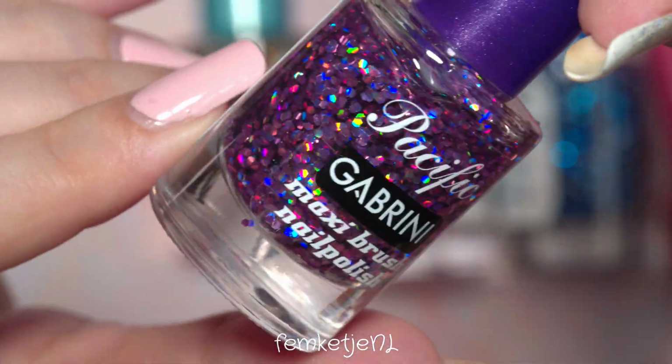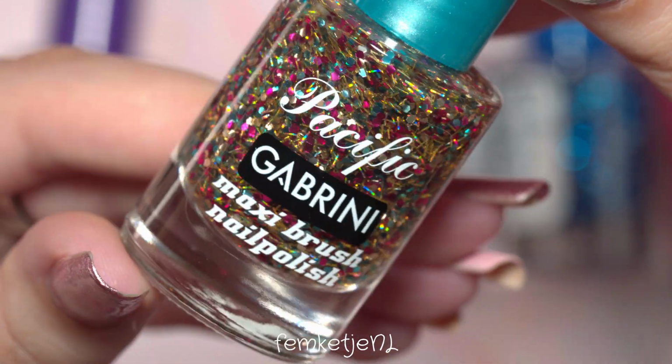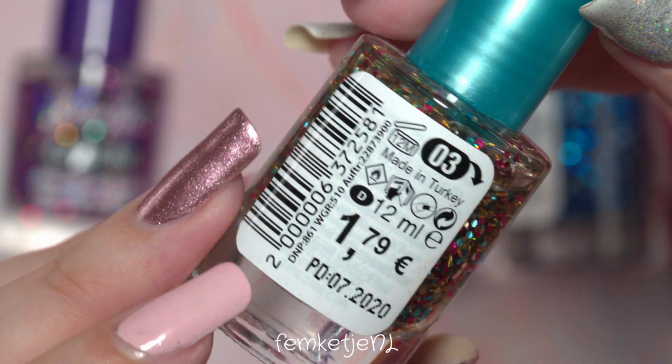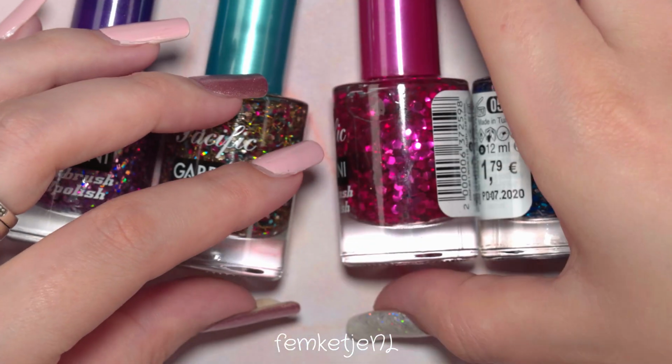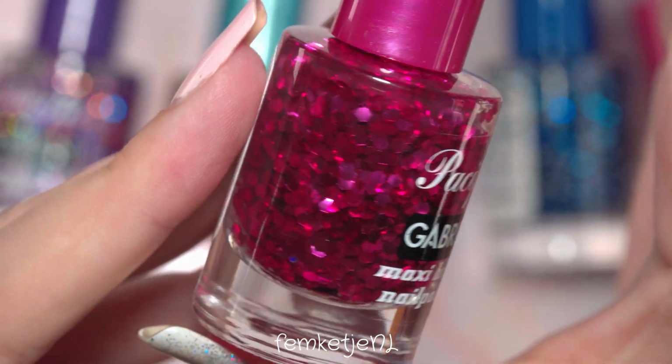But I also got some really cute glittery nail polishes that I'm showing you right here. They were really inexpensive as well. You can't go wrong with a glittery polish. They were only €1.79, which is really inexpensive. And I just really love them.